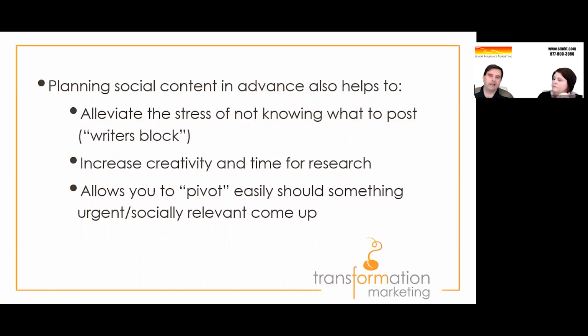And it also allows you to pivot. We plan our social media out a couple of months in advance, but things come up. We didn't plan for COVID. I'm sure you guys didn't either. Nobody saw it coming in December or January. But because we were planning 2 months out, it gave us the opportunity to take that current information and share it with our clients and how it's going to affect them.